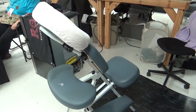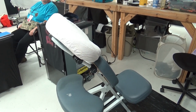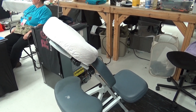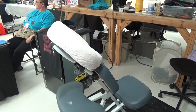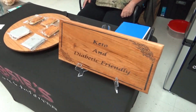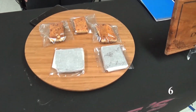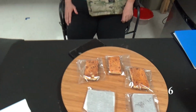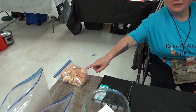This lady has a booth here where she does massages, and I had one last fall from her, and it was a lifesaver. And if I catch her doing a massage, I may come back in a few minutes and catch her doing that. And then this lady does keto and diabetic friendly, really cool snacks. I've had some of her stuff and it's good. Oh, and see, that's what I had for my snack yesterday was pork rinds.